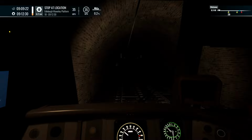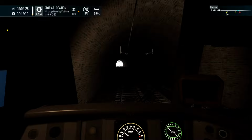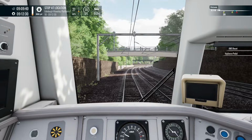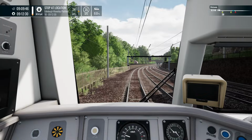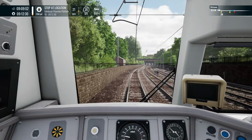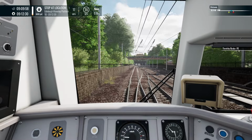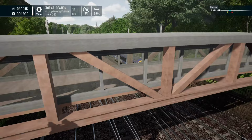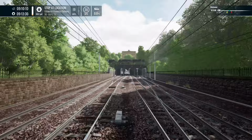Let's slow this down for the upcoming 20. It's a double yellow there. Literally, we won't hit any adverse signals because this route's... Oh, no, wrong way. I'll do that. Right, let's head towards Edinburgh.